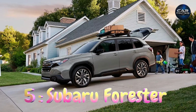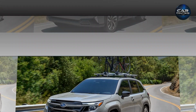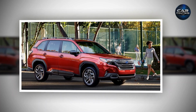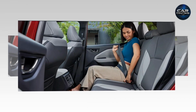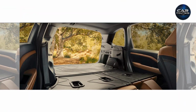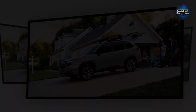Starting from number 5, Subaru Forester. Kicking off our list at number 5 is the Subaru Forester. Known for its reliability and solid build, the Forester offers affordable maintenance compared to other SUVs in its class. With its standard all-wheel drive and top-notch safety features, it's no surprise this one's a fan favorite. Subaru's parts are relatively inexpensive, and with fewer issues reported over time, your wallet will thank you.